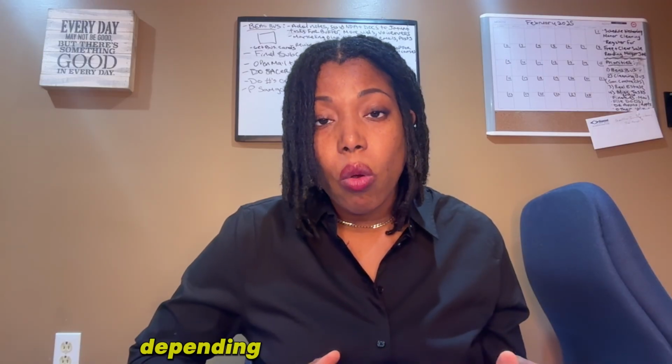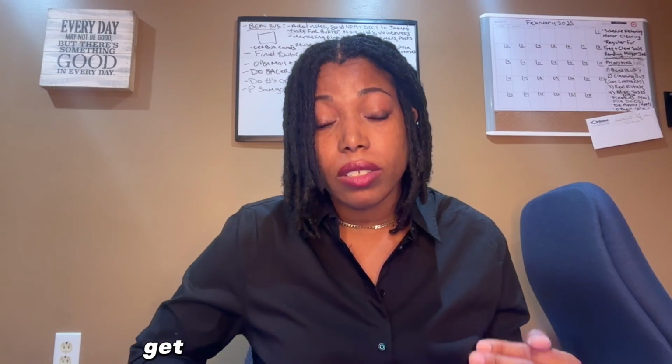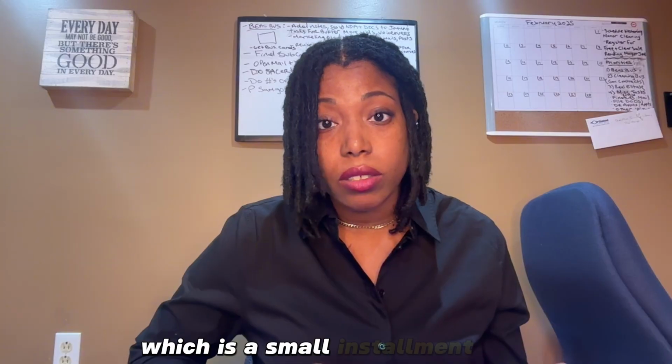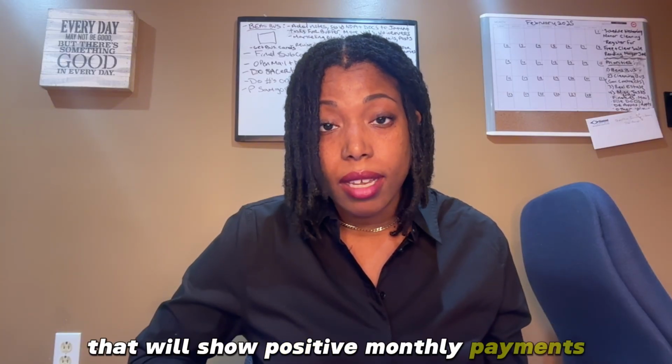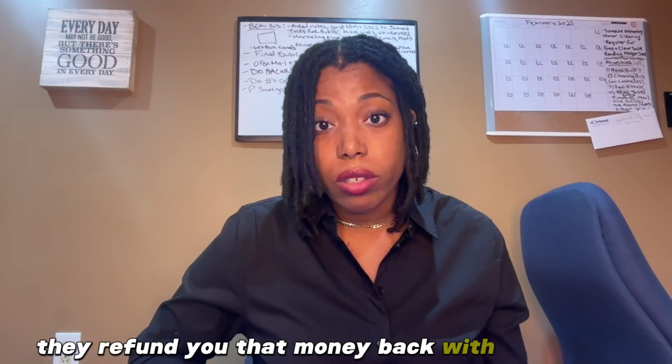And number four, as a bonus, depending on your credit journey, especially if you're starting to build credit, get a Self Credit Builder account, which is a small installment loan that will show positive monthly payments. And at the end of your term, they refund you that money back with a small fee.